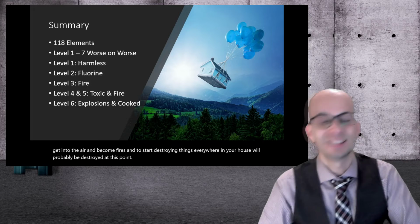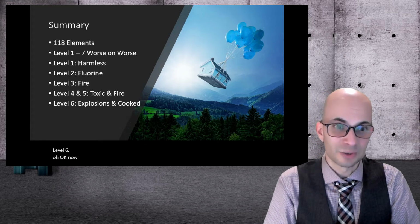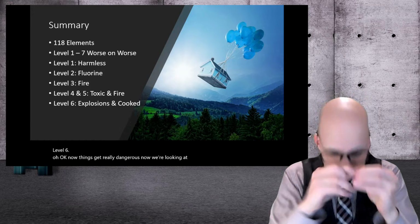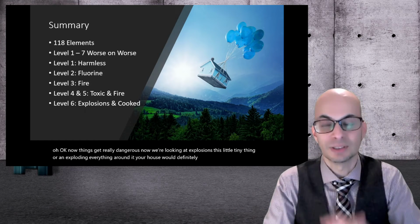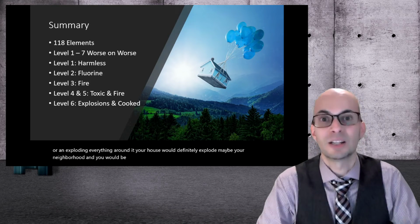Level 6, whew, okay, now things get really dangerous. Now we're looking at explosions. This little tiny thing going and exploding everything around it. Your house would definitely explode, maybe your neighborhood, and you would be cooked with radiation.